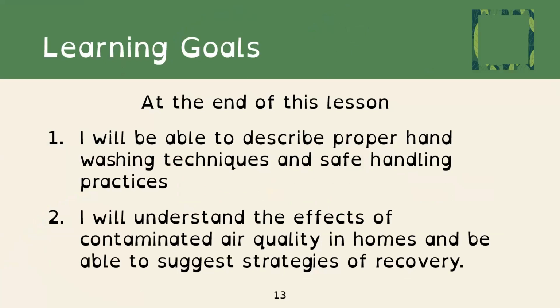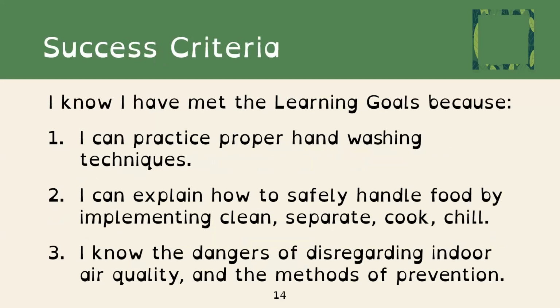So our learning goals are that you will be able to describe proper hand washing techniques and safe handling practices, and you will understand the effects of contaminated air quality in homes and be able to suggest strategies of recovery. You know you've met these learning goals because you can practice proper hand washing techniques. You can explain how to safely handle food by implementing clean, separate, cook, and chill. And you know the dangers of disregarding indoor air quality and the methods of prevention.